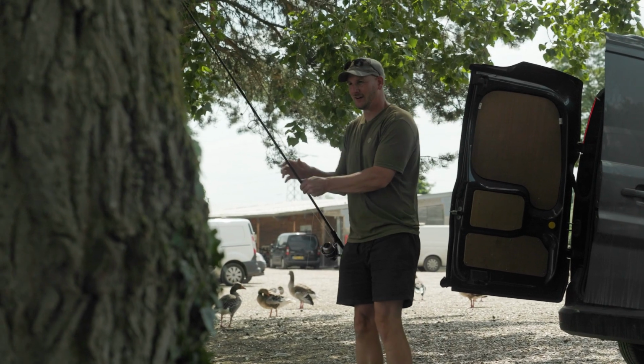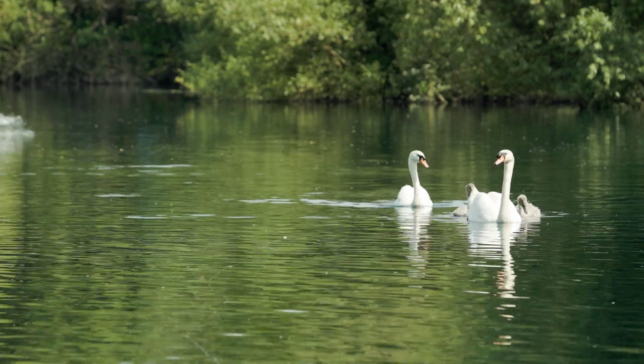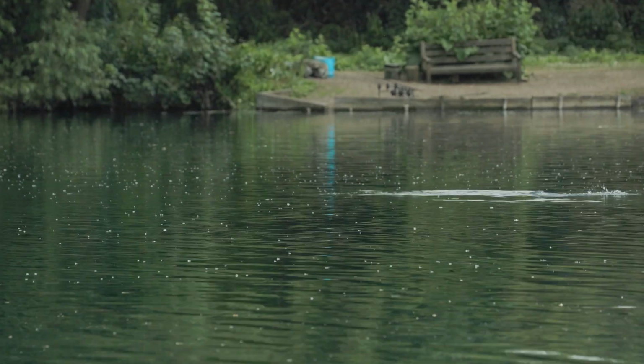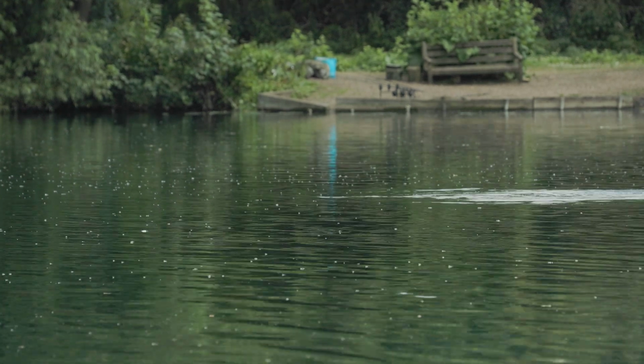The Lord has shone down on us. He's brought us swans, removed the geese, and brought us carp. This is like, oh, I'm so happy. Right. Bloody catch one, shall we?